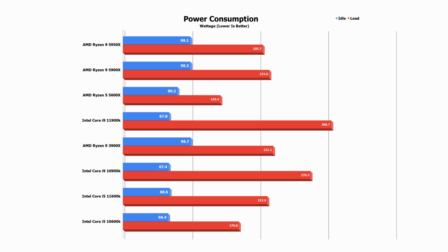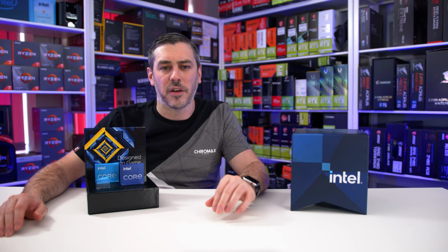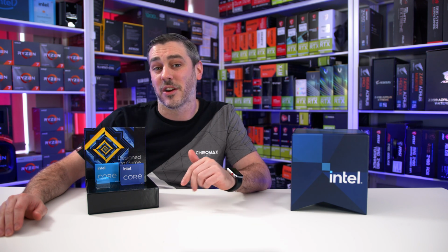And on the flip side, AMD could look, I guess, a little bit higher because of the aggressive voltage range that they actually use. Honestly, look in your BIOS, it'll be like 1.45 volts. At load, it is a different story. AMD doesn't just sit below the 11900K, but also sits below the 10900K.